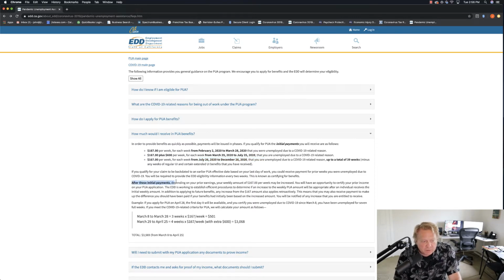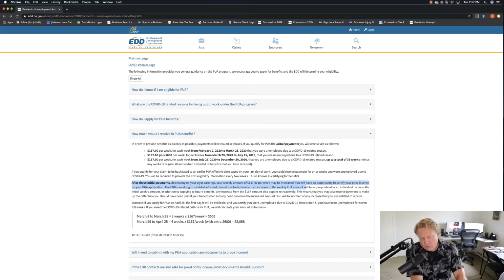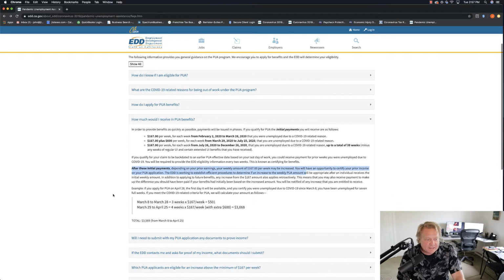So this is important here. After these initial payments, depending on your prior earnings, your weekly amount of $167 may be increased. You will have an opportunity to certify your prior income on your PUA application. The EDD is working to establish efficient procedures to determine if an increase to the weekly PUA amount will be appropriate after an individual receives the initial weekly amount. So what they're doing here is they're opening the door to paying you more if you earned more than a minimum threshold amount. Let's find out what that is.